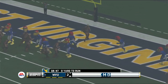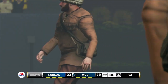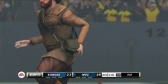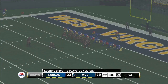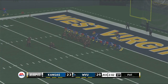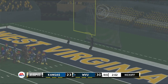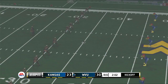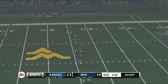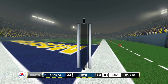Now he's scrambling. Keeps it, and he's got a touchdown. On the extra point. The kicker looks like he's ready to kick this one off. He really got a hold of that kick. And it sails out of the end zone for a touchback.